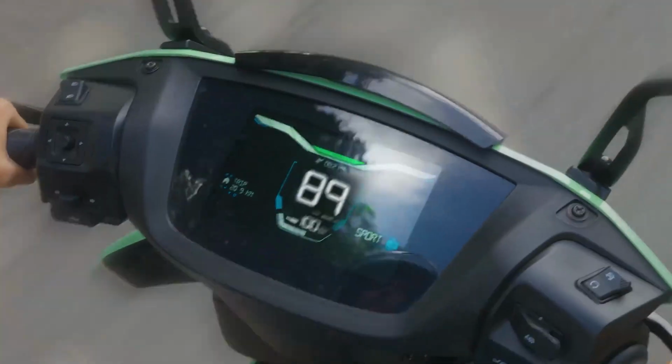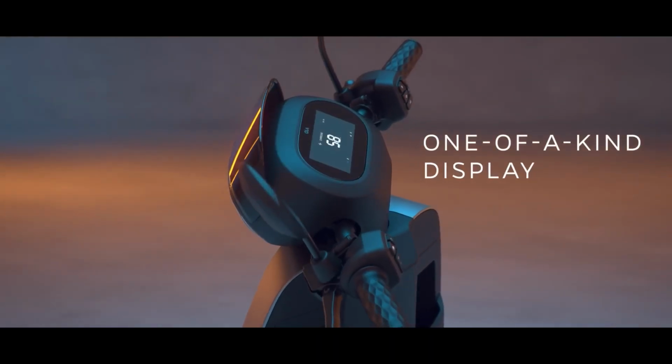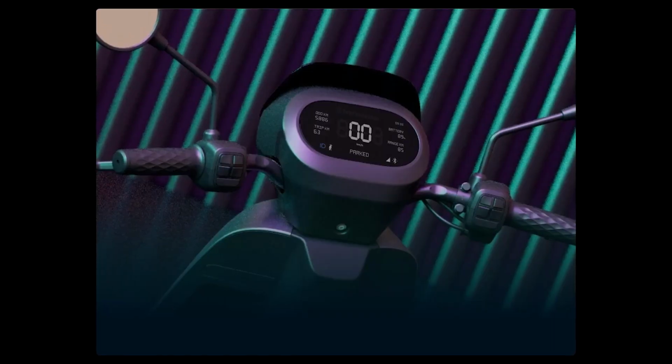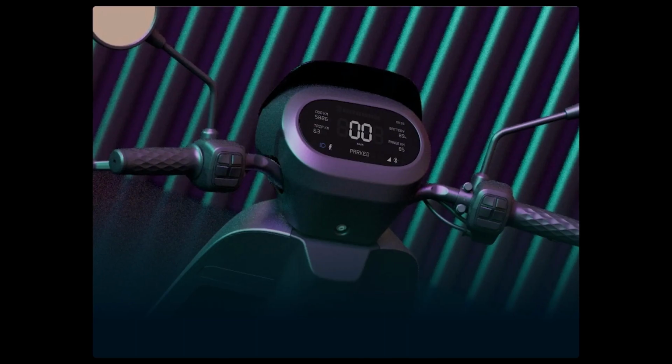There's a huge catch with these scooters, and that's the most important part. Both these scooters don't get any kind of good software support because they're on a normal segmented LCD display and not a touchscreen display as such. And the Ola S1X gets a tiny 3.5-inch segmented LCD, and at least the Ather 450S gets a bigger 7-inch LCD display.